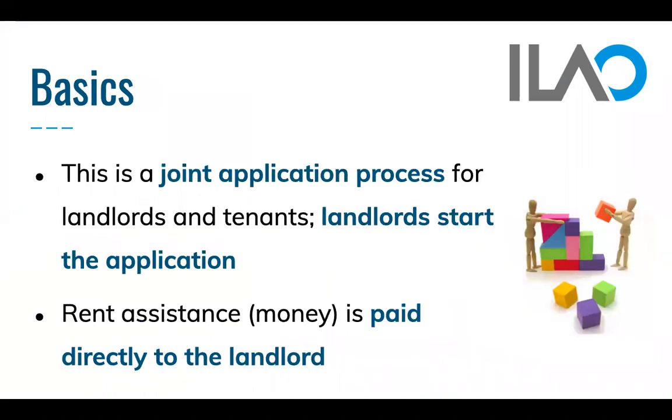Because this program is for landlords and tenants, they both must complete the application. This is a joint application process. Landlords must start the application, and if rent assistance is granted, the money is paid directly to the landlord, not the tenant. If you are a tenant and you want to apply for the program, make sure to talk to your landlord and ask them to apply. If you are a landlord and you want to apply, talk to your tenant and tell them you are applying and that they will need to complete the application as well.